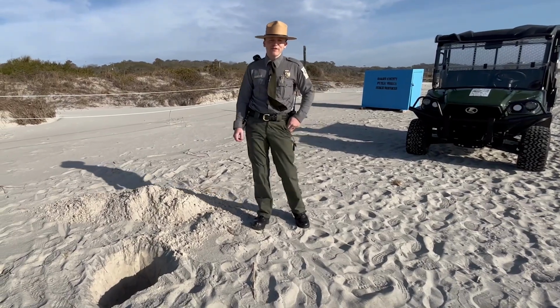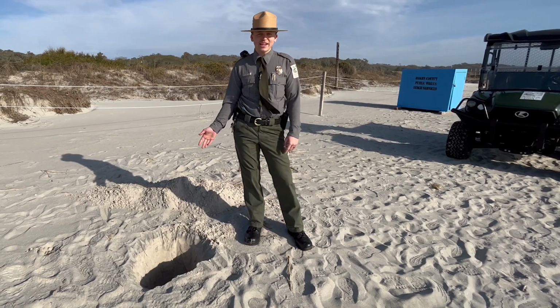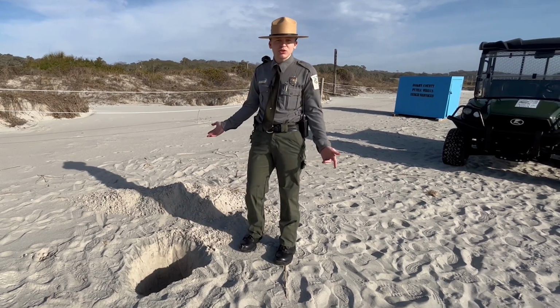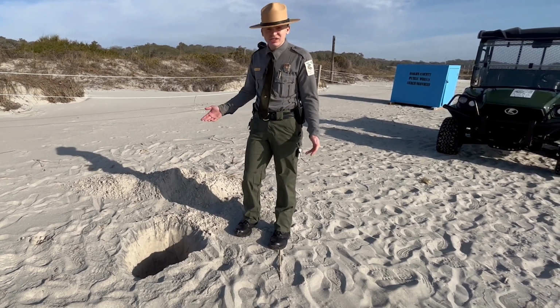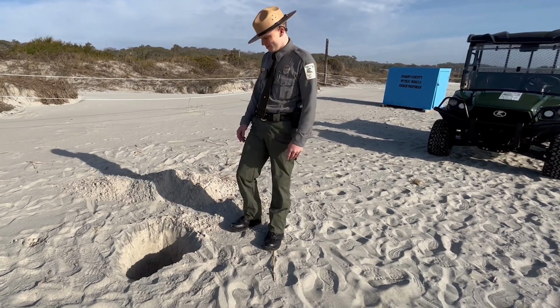All right, everybody, this is our first stop here on the day on the beach. This is typically what we deal with on a day-to-day basis. People come out here on the beach, they dig holes, and they forget to fill them in. The reason why we fill in these holes is we're getting ready to come into turtle season here in the summertime, and once the baby sea turtles hatch, they get stuck in these holes and they can't get out to the ocean. So we're just gonna go ahead and fill in this hole.